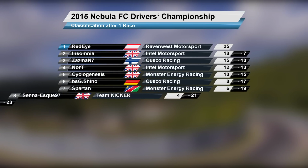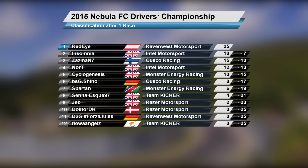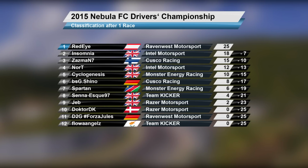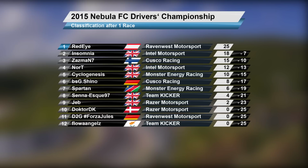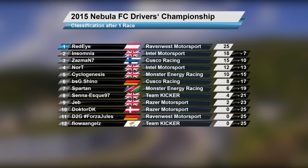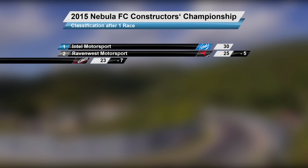But of course the championship standings look very similar to the race results, with Red Eye in first ahead of Insomnia, Zazman, Nort, Cyclogenesis, Shino, Spartan, Senna, Jeb with a couple of points, and Dr. DK and D2G both failing to score points. So only 9 of the drivers scoring points here at Brands Hatch for the opening round of this Nebula FC Drivers Championship, or excuse me, of the Nebula FC Championship. So as I mentioned though, first round, so still lots to play for here, and I'm sure all these guys, especially Dr. DK, very quick driver, is going to be looking to score some heavy points in the next round.